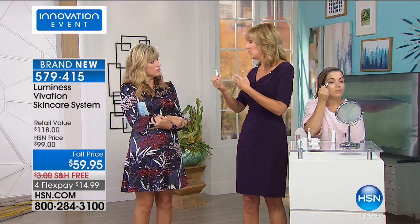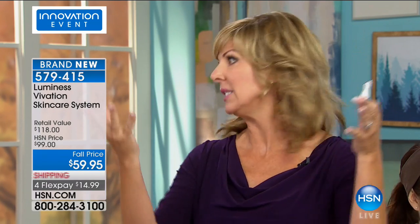This is not an extra step in your beauty regimen. We're replacing that fingertip application, because let's face it, when you apply with your fingertips, what happens to those anti-aging ingredients? Most of them evaporate into thin air, or they're absorbed into your fingers, or your pillowcase. My pillowcase looks so young, let me tell you.